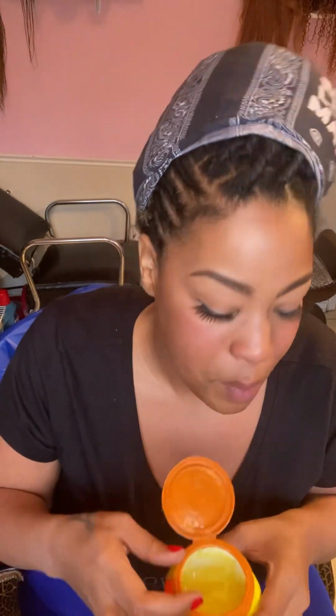After the face is complete, I try to get my edges together. And I like the Gorilla Snot Gel for the hold because my hair is natural. And I also like the Shine 'n Jam gel for the movement. So I mix the two together to do my edge line.